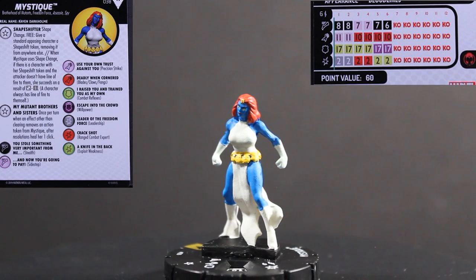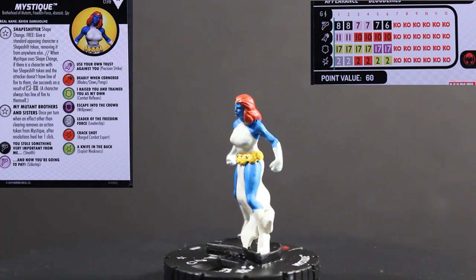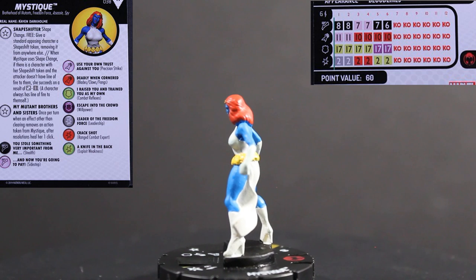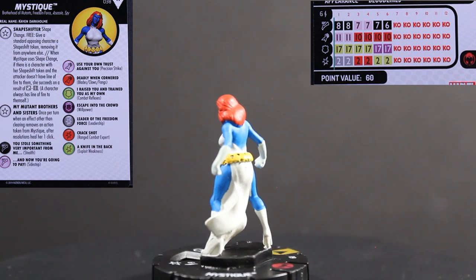Mystique is number 38 in the set. She has the Brotherhood of Mutants, Freedom Force, Assassin, and Spy keywords. She has two traits. The first one is Shape Change, free. Give a standard opposing character a Shapeshift token, removing it from anywhere else.